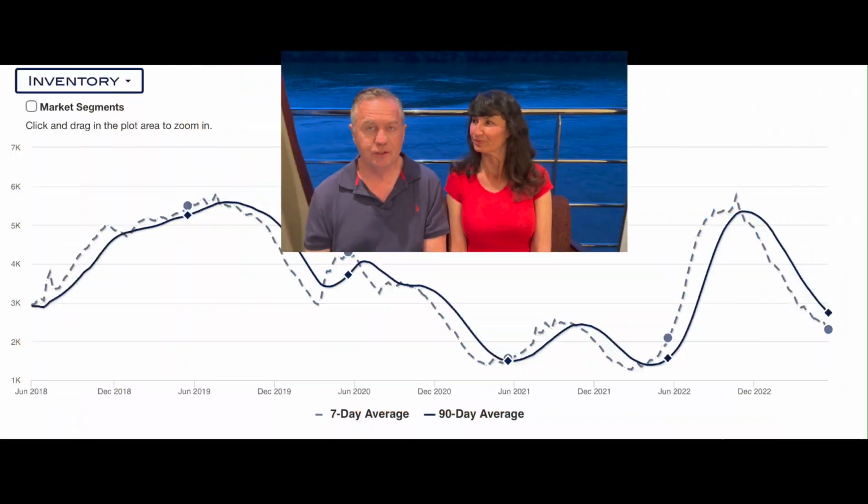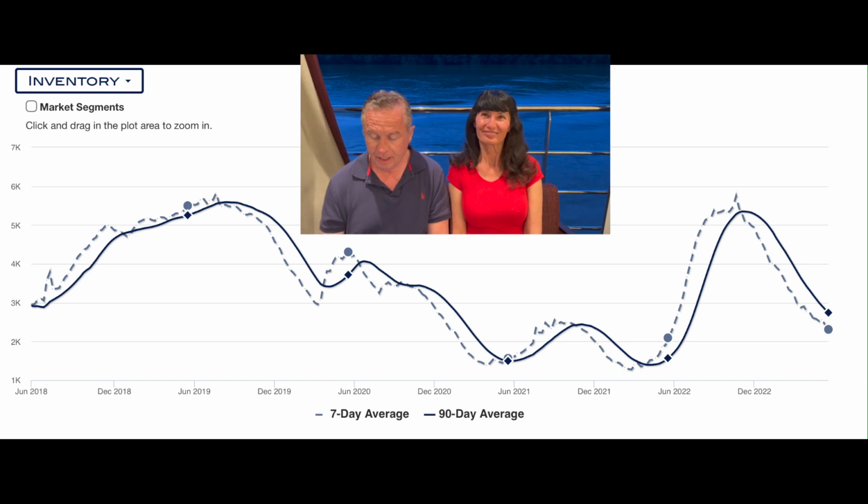Okay, speaking of inventory, here's the inventory chart. Now, if you look at this all the way to the right, the 7-day average is well below the 90-day average. It's showing that it's continuing to drop. It actually looks like it will get down as low as it was in 2021 and 22 when we had the lowest inventory ever. But here's an interesting thing.